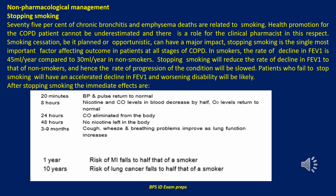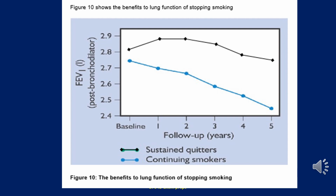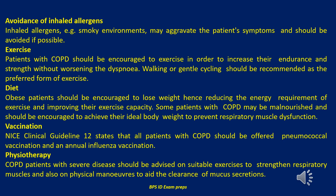Patients who fail to stop smoking will have an accelerated decline in FEV1 and worsening disability will be likely. After stopping smoking, the immediate effects are as listed below. Pause the video and scrutinize the list before advancing to the next slide. Pause the video and scrutinize figure 10 summarizing the benefits to lung function of stopping smoking before advancing to the next slide. We will now discuss avoidance of inhaled allergens.